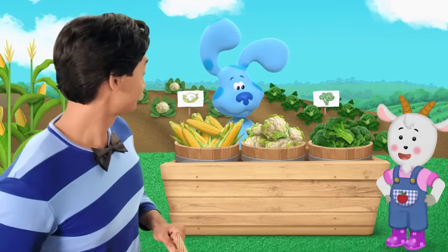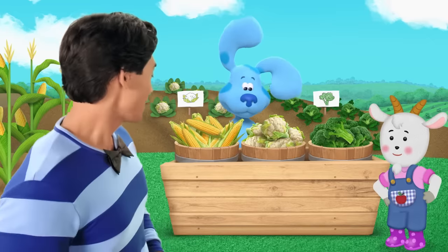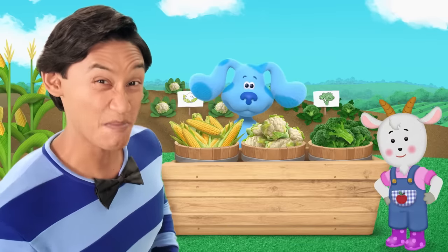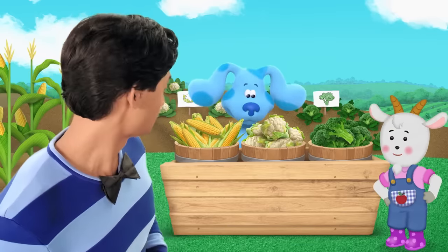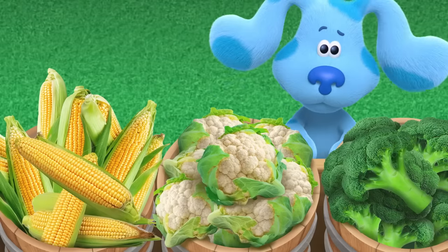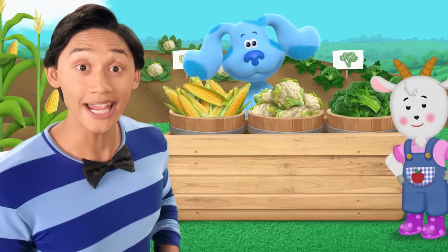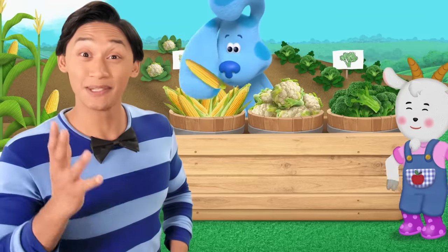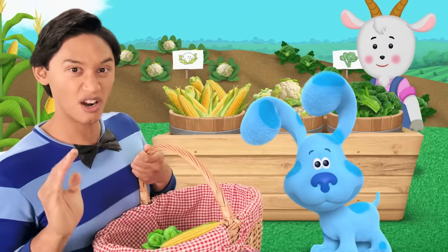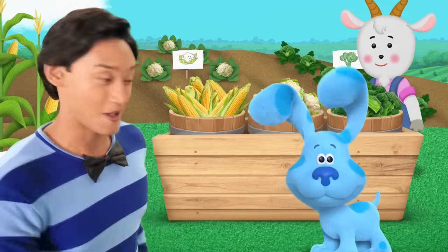Okie dokie! Mrs. Pepper also said she needs a vegetable that's bumpy and yellow. Oh, okay. So, which of these vegetables is bumpy and yellow? The corn, cauliflower, or broccoli? The corn! There! Right! The corn! Corn is bumpy and yellow! Yeah! You are a vegetable expert. Come on, let's find our last vegetable. All righty.